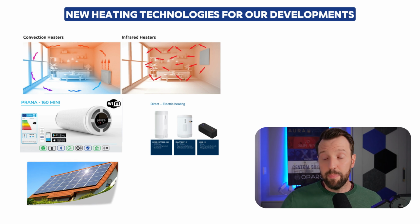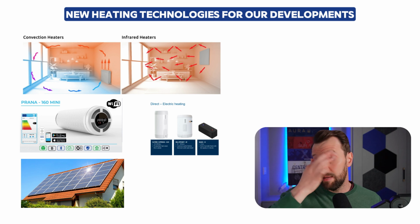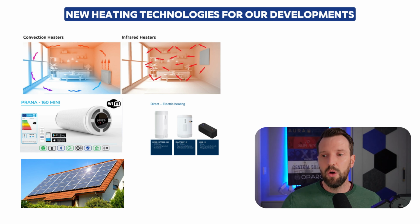Then we're looking at PVs, so solar panels basically. So the idea would be that the whole system within the Old Maltings would be infrared heaters throughout the property. Hot water would be provided by this direct electric heating hot water system, which would provide hot water to your showers and your taps. And then most of the electricity will be generated from the PVs on the roof, which will help you heat your water during the day when it's cheap to run, and also provide electricity for your infrared heaters as well.